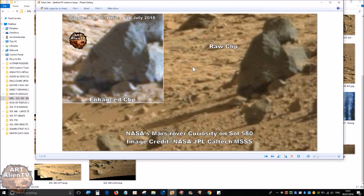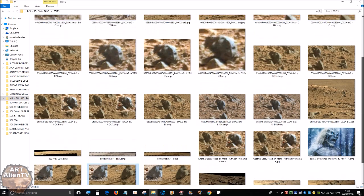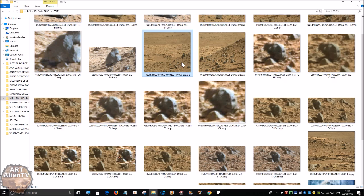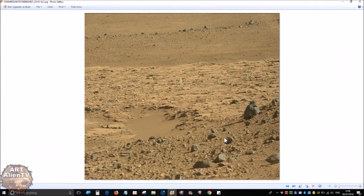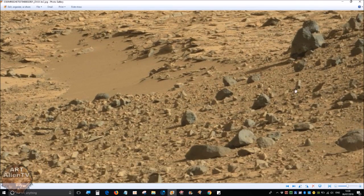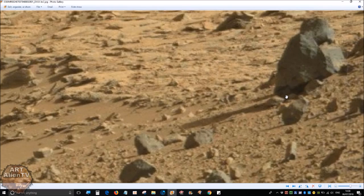I'm calling that the Yeti for now, for want of a better title, because it's that kind of pointed head shape, and this is really large. I'll show you where it is on the image here. Okay, this is the raw clip from Sol 580, and it just looks like some random rocks, until you look a bit more closely, of course, and it's near all the other statues and the skulls that I've just shown you.